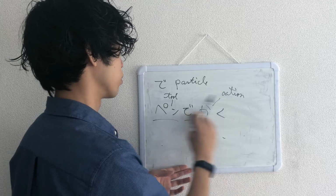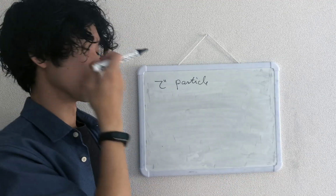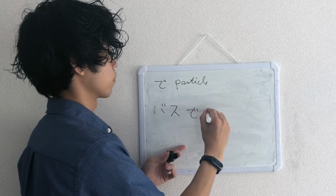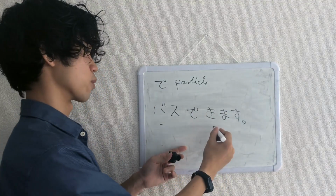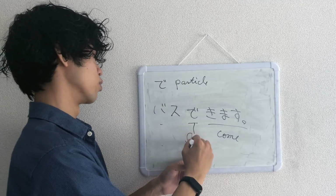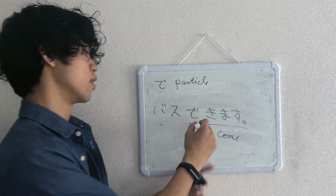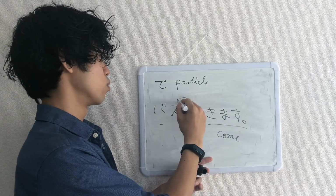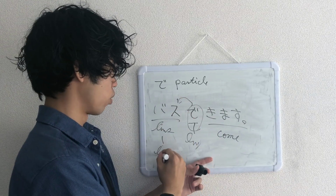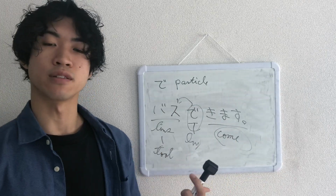Another example, which I'm sure is going to be useful if you're going to be staying in Japan, is バスで来ます. So bus, public transportation. 来ます is come. So I'm coming by bus. Here it's used as by. In Japanese it doesn't really matter whether it's with or by, as long as it indicates the tool, the bus, to do what? To come. So number two is describing something to do something.